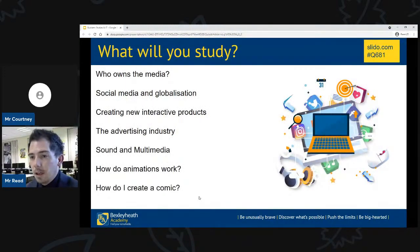So what will you study? So as an overall, to give you an overview, we look at social media, and that is one of the examination units that we do. We're creating new interactive products. So most of our units are based around designing a product of some kind. So like I mentioned, the sound, for example, for the radio, we might look at comics or just an interactive product that can go online for people to interact with for an educational purpose, for entertainment purposes, and looking at animations, for example. So in every unit we do, we'll be focused around a particular project, around a specific digital product that we will create.